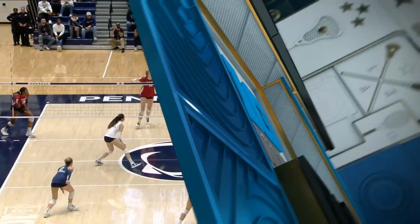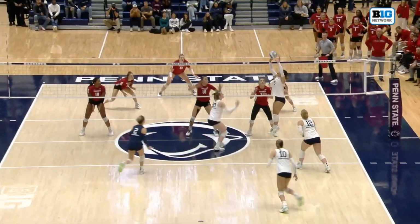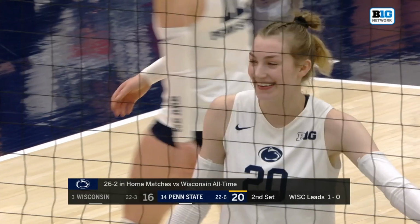Shuffles to the line to play the ball that gets hit high off the blocker's hand. Look at that read by number 10 in right back. And then always up ready to hit is Allie Holland.